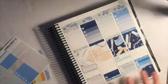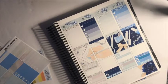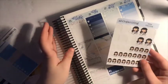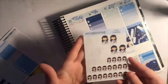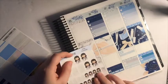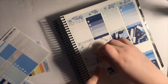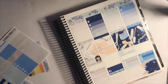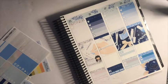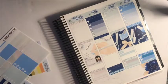I'm actually not doing a notes page. Ever since I added a bullet journal into the mix in my life, I haven't felt the need to have a notes page, and my January one's pretty blank. So to mark planning January, I pulled out my Planner Girl Abby sticker. They're really, really cute. I'm gonna use a large one. I love these girls so much. The pouch where I keep all of my Planner Girl stickers that I made, she graces the front cover. Isn't she so cute?